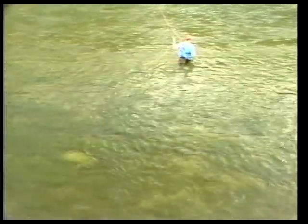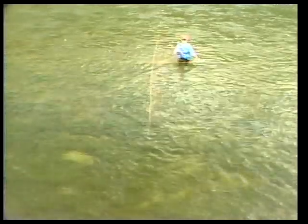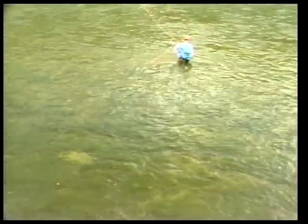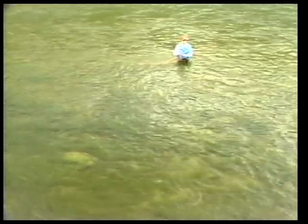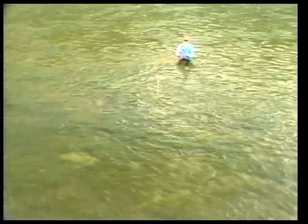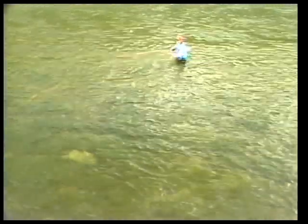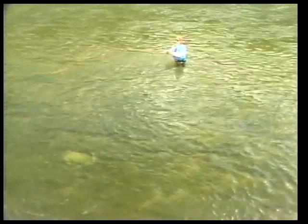You always want to avoid hitting the water like this. Use the minimum of false casts. All the false cast is doing is either drying out your dry fly or helping you work out line. And it's easy to add your mends. You can add them as you go downstream. Now watch, we want this fly to float even longer. We can just feed out line, just like this, increasing the length of our float.